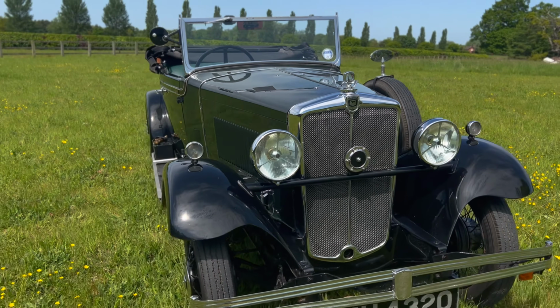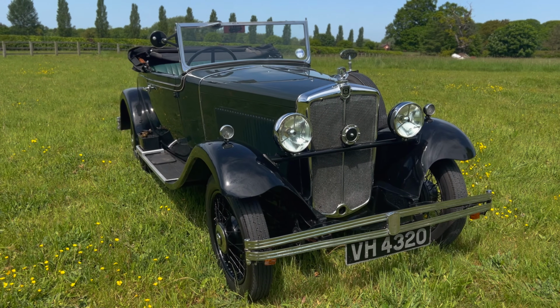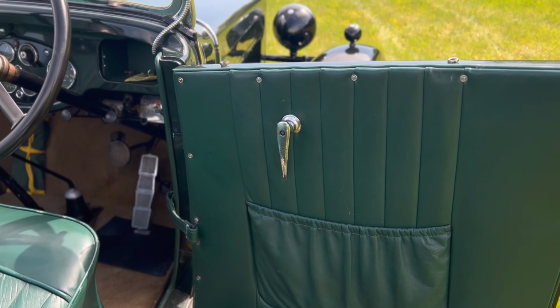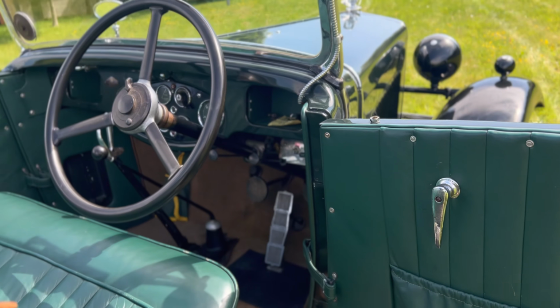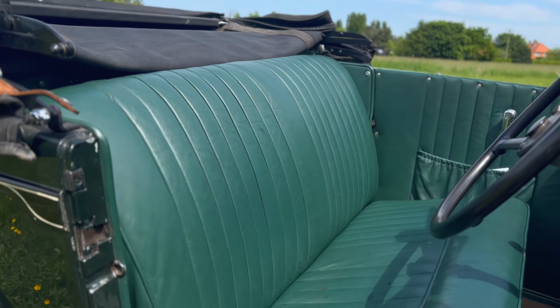a VE Day celebration. On the road, the engine performs strongly, and it has a particularly quiet gearbox and rear axle. It retains its original centre accelerator configuration and the interesting dummy valve cover.